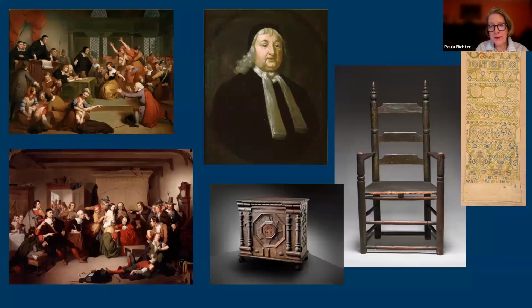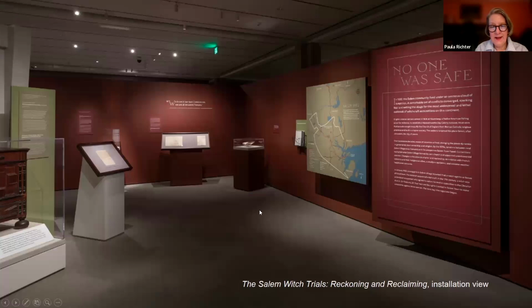So we moved on with the remaining objects, and next slide, please. And we experimented with some new approaches to the interpretation. The gallery space, as you can see, is quite different from the house galleries on the first floor where the 2020 exhibition was housed.